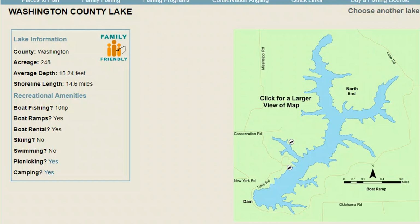All right, first thing we'd like to do before we break down any lake is go out to the state's fishing page and see what kind of information we can find. So here on the Washington County Lake, you can see the county is Washington. Acreage is 248 acres, average depth 18.24 feet, and the shoreline length is only 14.6 miles. So this is a fairly small lake, right? Only 248 acres. They are restricted to a 10 horsepower motor, so be aware of that.